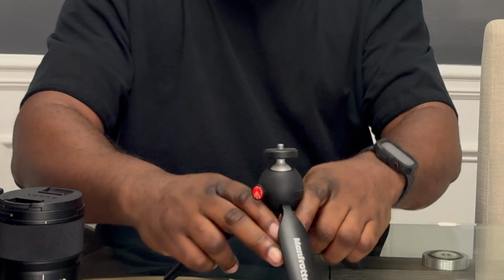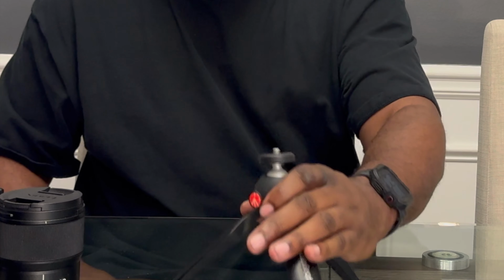Also, when I'm shooting my vlogs, I use a tripod. This is the tripod that I use anytime I'm going on art trips, vlogging. I always keep this handheld here, just so I can keep the camera away from myself anytime I'm vlogging, or whatever situation may arise, all right?